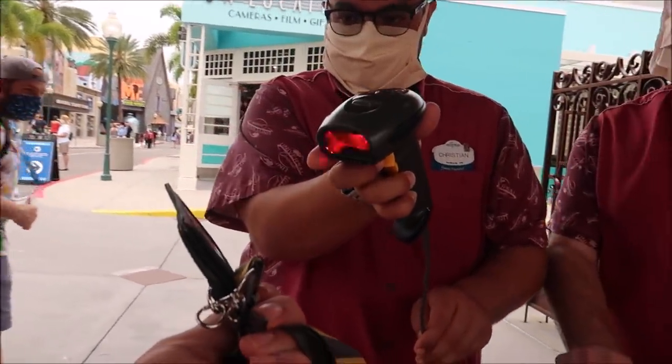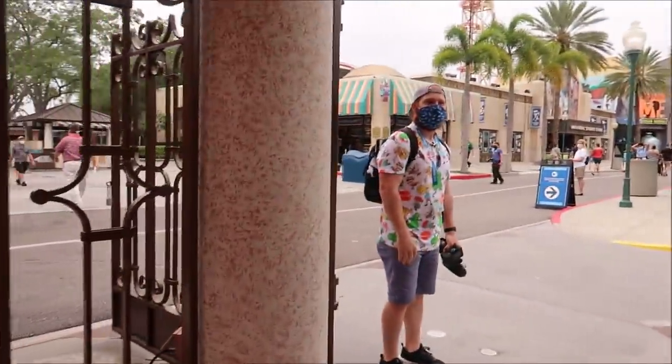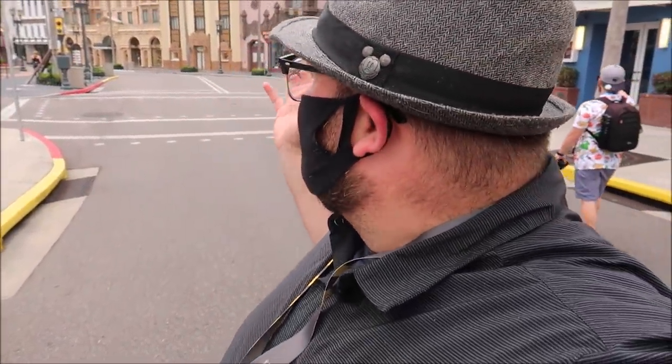It's time. We're actually gonna be going in now. And I'm excited to see if we're still using the fingerprint scanner. There we go. Good, good. Have a great day. Thank you. And just like that, we are back in another theme park. I am so happy. And good to know that you do not use the fingerprint scanner. In fact, all they did was scan our key. That's awesome. Just to be back in a theme park, like I said, it's just so exciting.